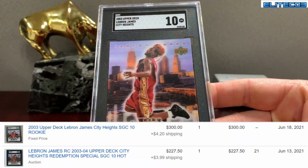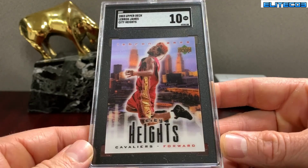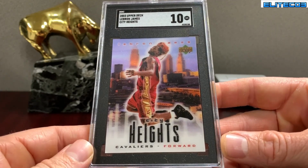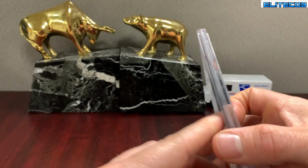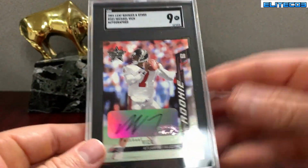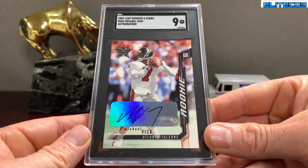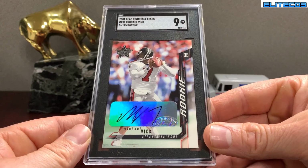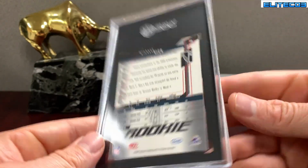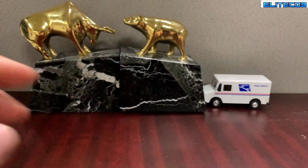City Heights. PSA calls this Redemption Special, but SGC labels it as City Heights. That's a 10 on the City Heights one. That's the 01 Rookies and Stars Vick. Print of 230 on this one. Very minimal chipping on the back. So nice copy in an SGC 9.